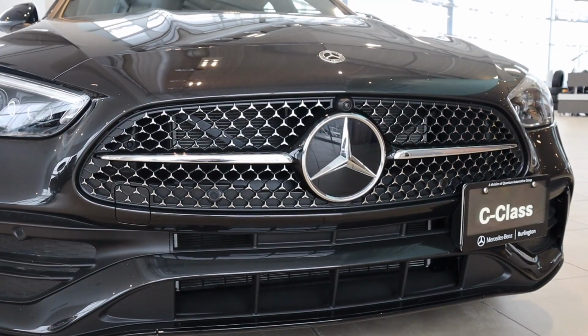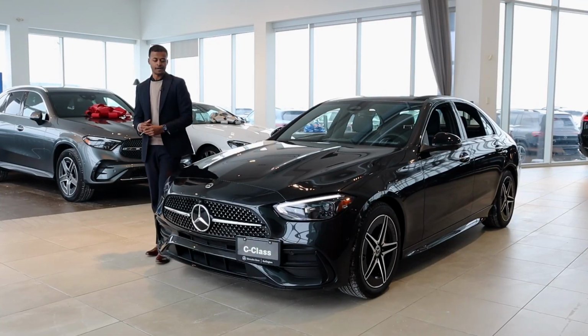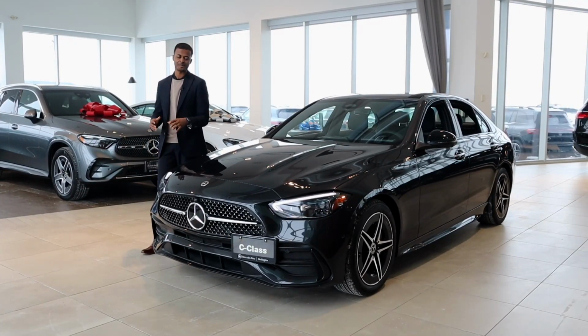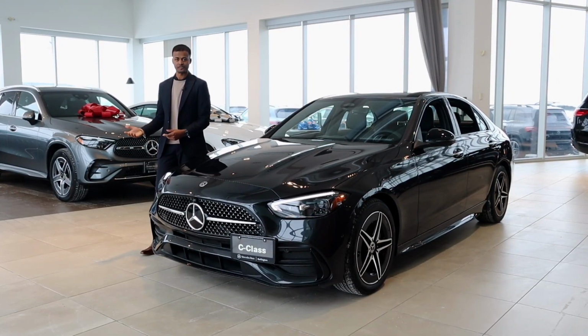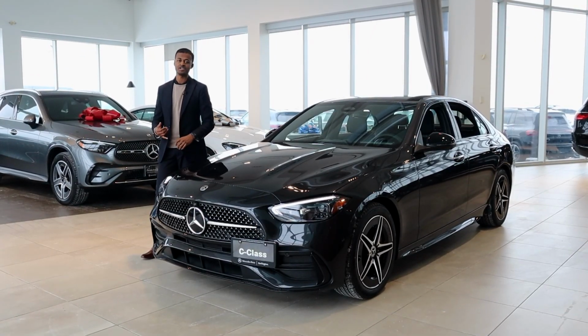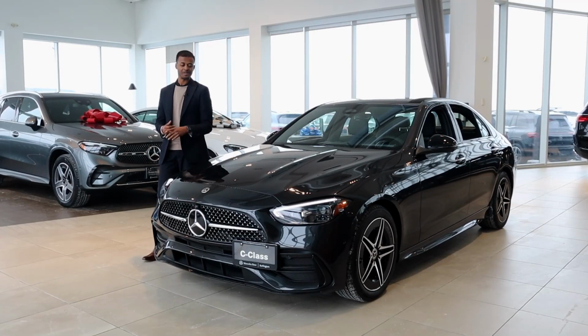Without the night package, you can't get those AMG features on the C300 any longer, but I think they've made it that way because most people were opting for the night package, so they kind of just made that the one option. Failing those three options, you can do the driver's assistance package, which gives you things like the adaptive cruise. But other than that, this car has every option you can get: the navigation, wireless Apple CarPlay, heads-up display. We'll get further into it, but let's take a look under the hood.